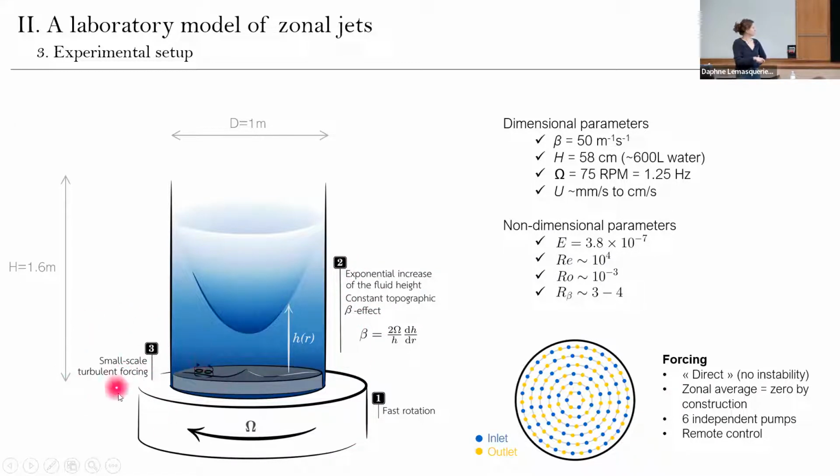And finally, so rotation, beta effect, and finally, we're going to perform a forcing in the tank by circulating the tank's water through a bottom plate, which is drilled with 128 inlets and outlets distributed on a polar lattice. We have submersible pumps placed beneath the plate, and we circulate continuously the tank's water through those inlets and outlets. The important point is that if you have as many inlets as outlets on each polar ring, and you zonally average this forcing, it is zero by construction, meaning we do not directly force any zonal circulation. We just let it develop by itself.